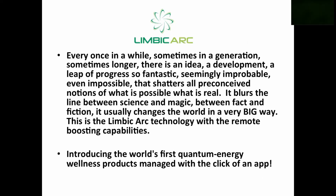All right. I say this all the time. Every once in a while, sometimes in a generation, sometimes longer, there's an idea, development, a leap of progress so fantastic, seemingly improbable, even impossible, that shatters all preconceived notions of what is possible, what is real. It blurs the line between science and magic, between fact and fiction. It usually changes the world in a very big way.